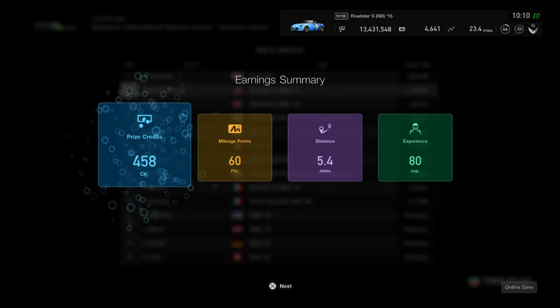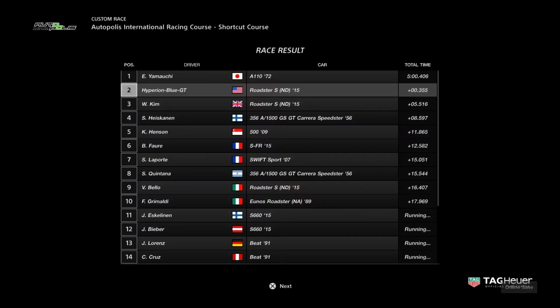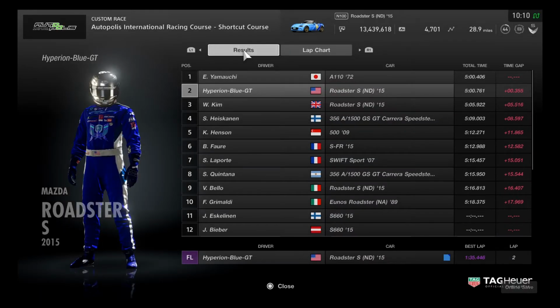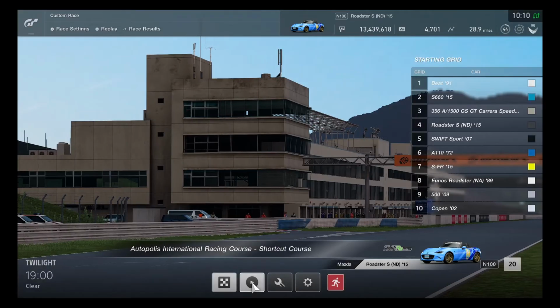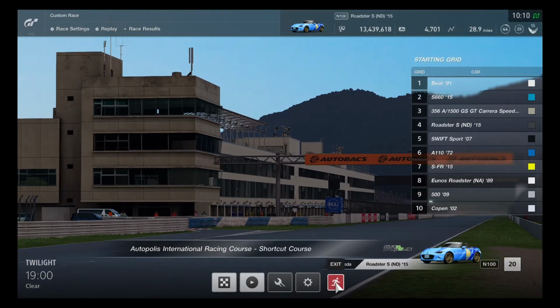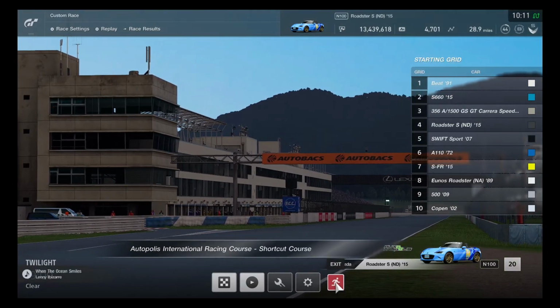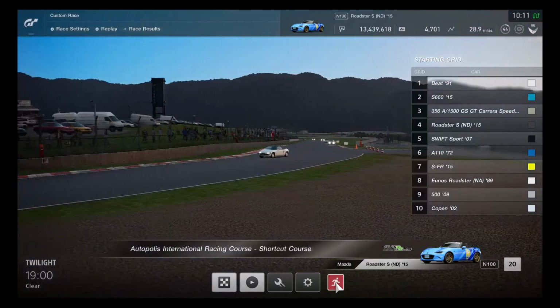So looks like this is pretty excellent, to have good earnings for imports, and the daily workout has finally completed. So looks like this is a pretty good race for you guys. I hope that this is a lot of good fun time to try it out on this new track.